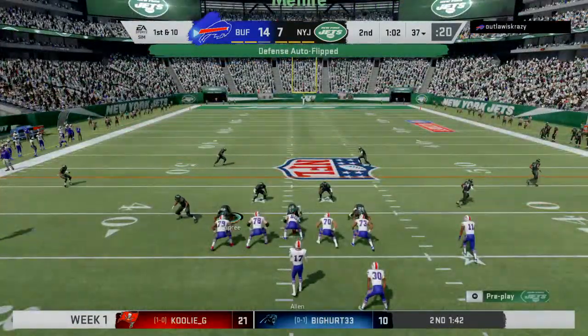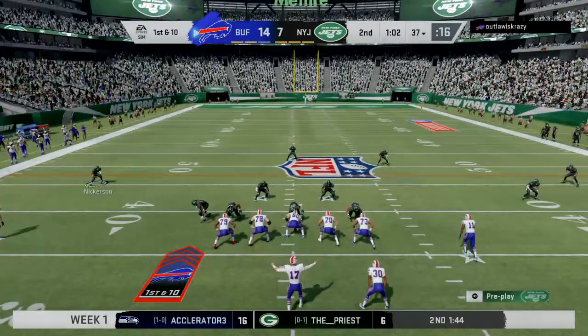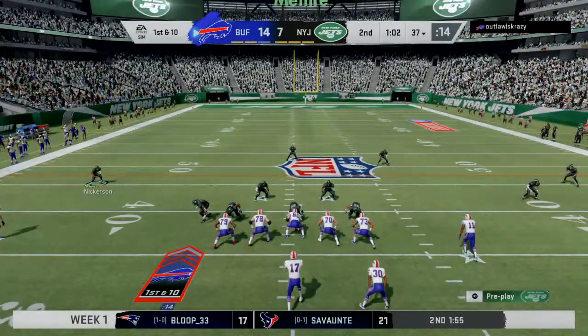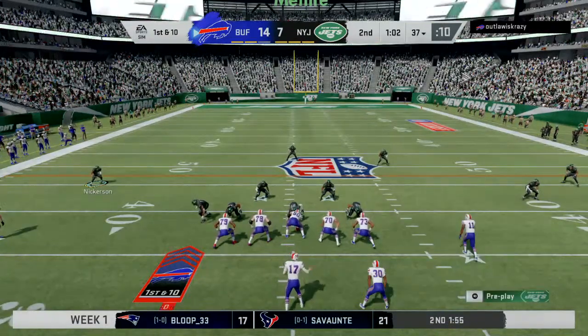Allen now closing in on a 200-yard first half through the air. It's 1st and 10. Watch the ship. Watch the ship. Hey, hey, watch the ship. Watch the ship. Watch the twist. Watch the twist. Regular.